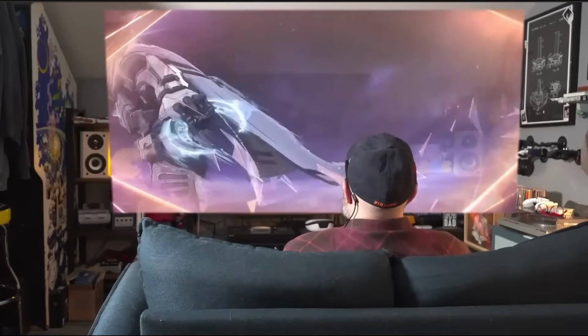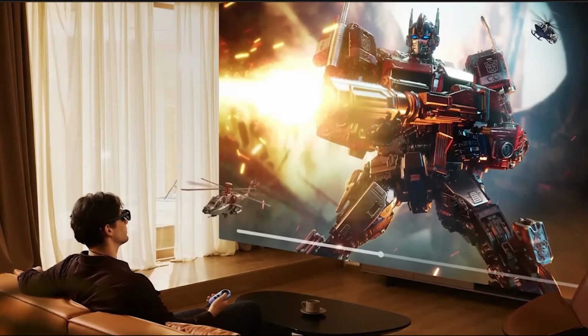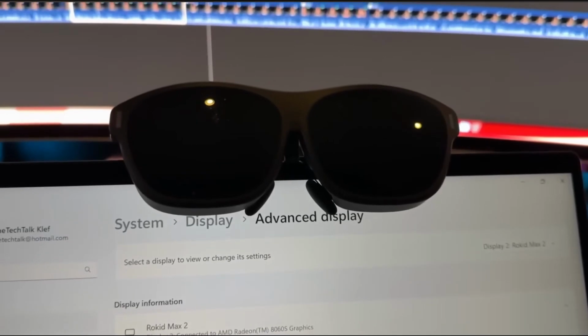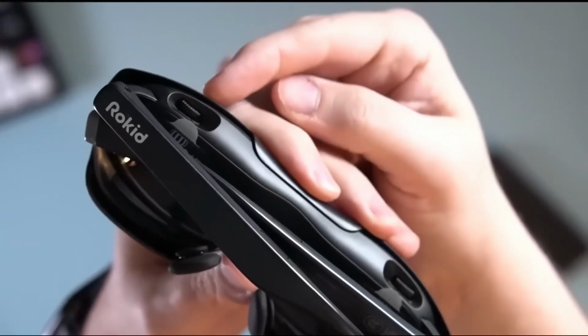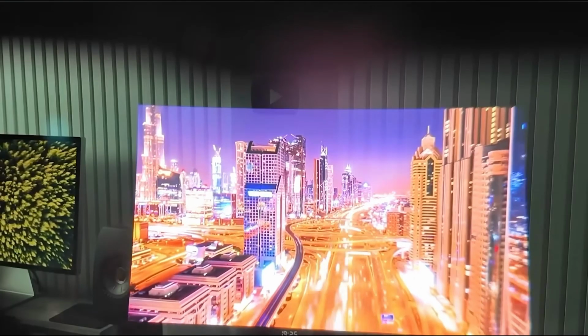It's not tracking your head in 3D space, it doesn't have motion controllers, and it's not meant to immerse you in fully interactive environments. Where the Quest drops you into a 3D world, the Rokid is more like strapping a giant 2D monitor to your face. No room scale games, no virtual hands, just a floating screen and whatever device you've plugged in. But that's also kind of the point.